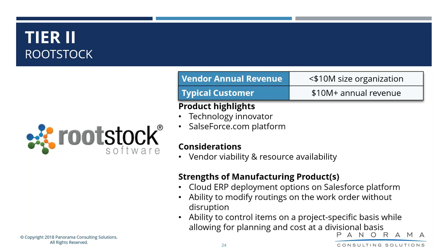Some of the highlights here, again, a technology innovator. They are built on the force.com platform, so that does open up quite a bit for development and customization and enhancement from the end user side. It also opens it up, obviously, for great integrations with Salesforce, the leading CRM out there.